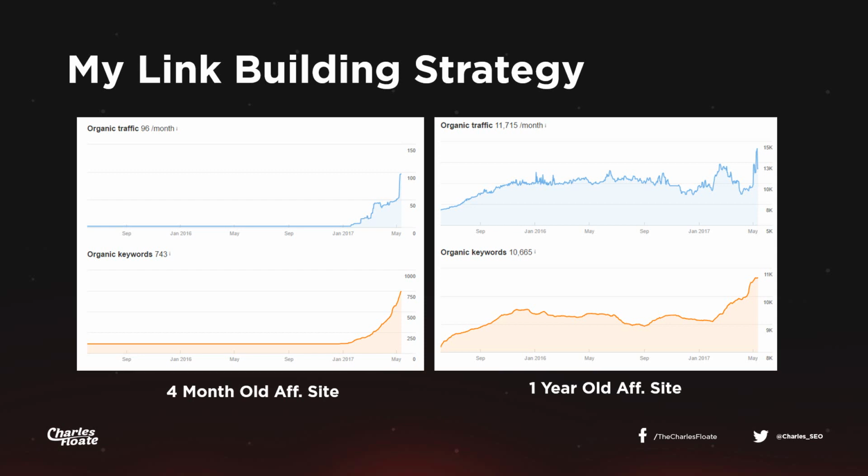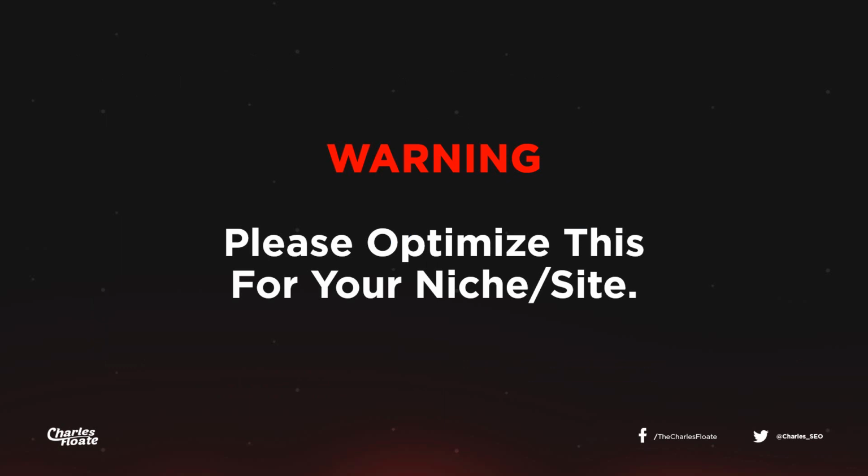Ahrefs obviously isn't completely accurate in terms of what actual traffic you're getting. The site on the left realistically does more like 500, 600 visits a month now, and the site on the right realistically does more like 28,000 visits a month. But obviously you can see the growth charts on both of these sites that I actually own or JV with other people. As a quick warning before we jump into this strategy, please do not follow it to the absolute nook and cranny. You need to optimize this for your individual niche and site.